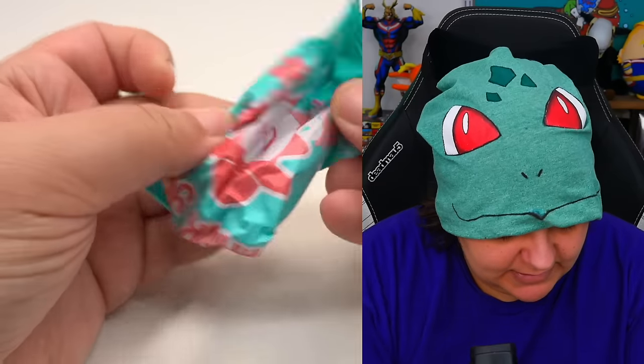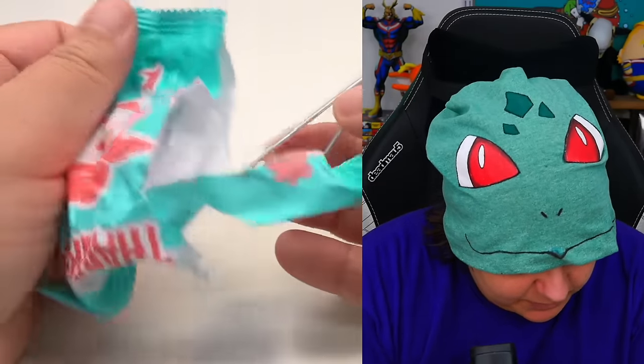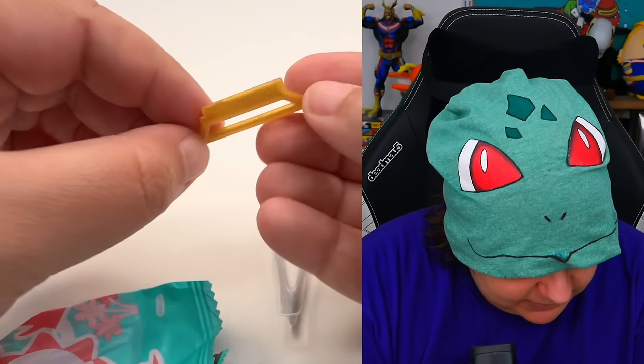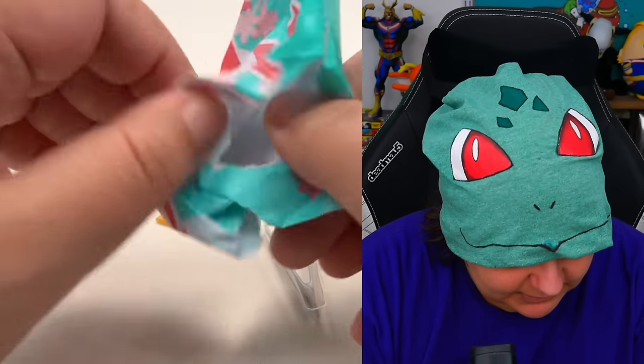Next surprise. Oh, okay. We have, what are you? Oh, tweezer things. And not sure what this is. We'll figure that out later. And then another handle thing. Anything else? No.